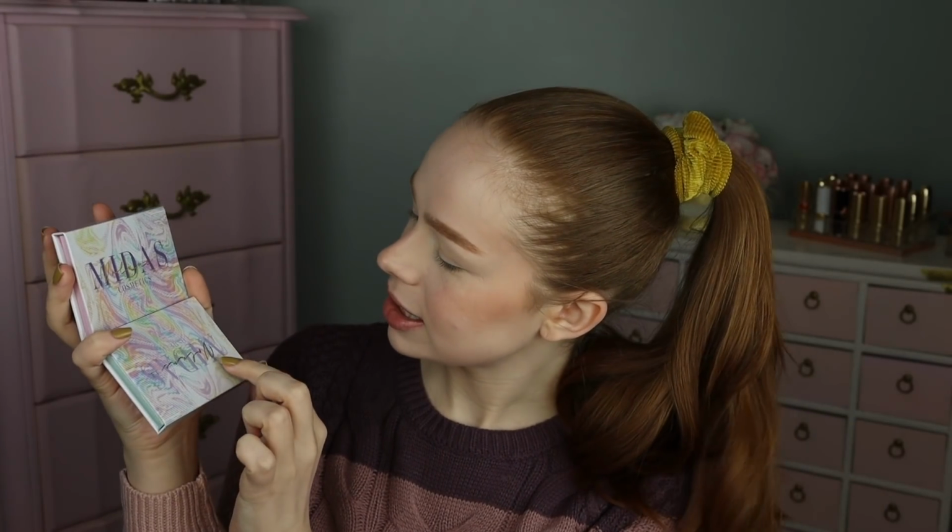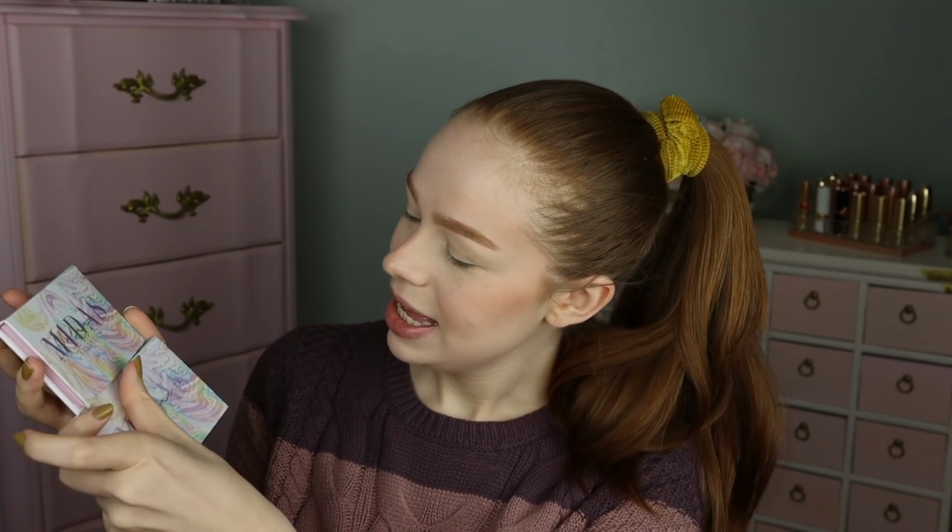So starting off with the volume 1 palette, I do wish that there was a little bit more distinction between the volume 1 and volume 1.2. The patterns are very, very similar. It's just the little tiny 0.2 right here. So I wish that maybe this one had been a little bit lighter, this one had been a little deeper or something, just to give them more variance if you are buying both of them.